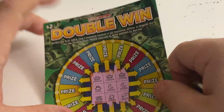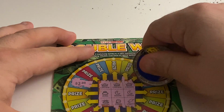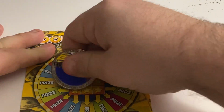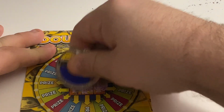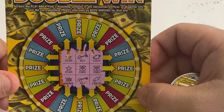Hey, we got another winner at the top. Let's see what we get. $2. And $2, another double up. Nice. This is the last ticket of this one. 39. Ticket number 39. That's a star. Nothing. Loser.